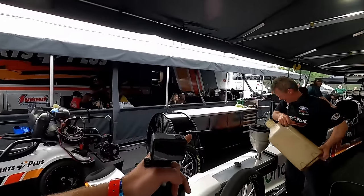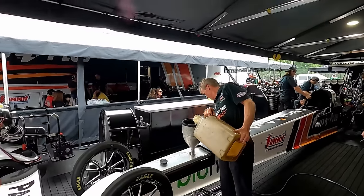That's what an engine rebuild on a top fuel car looks like between rounds. It's a pretty crazy experience. Clay and his team, they got it pretty dialed in, and excited to see how they run on round four.